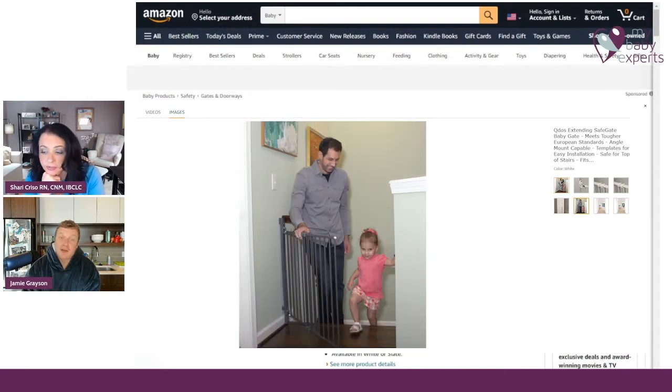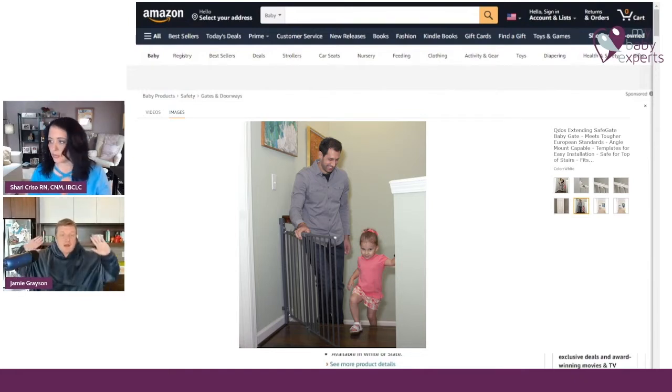Just so people know, you do not use pressure gates on stairs. You do not do that. They're great to use in your living room or to keep your pets out of the way. But with a pressure mounted gate at the top of a staircase, kids can push, and regardless of how tight you think you have the pressure, it can always be pushed in.